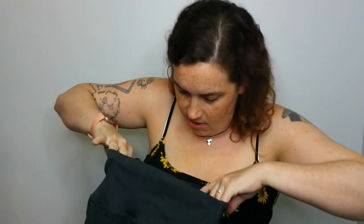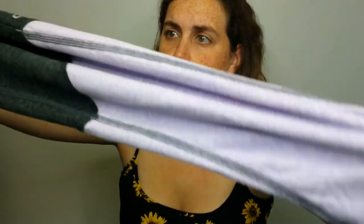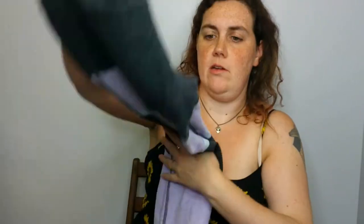It's a modern piece. Okay. These are, they're Aloe? Yeah. Aloe yoga pants. They are the purple and gray color block, and they have this nice stretch waist. I don't think the size tag is intact, but they look like a small. I will put measurements, but these are really pretty.